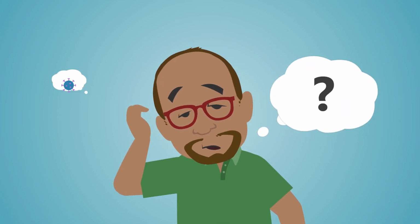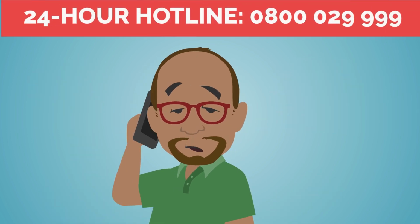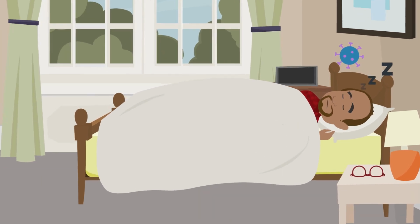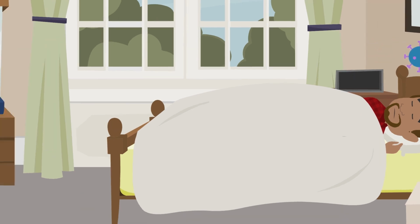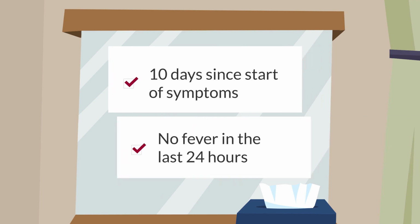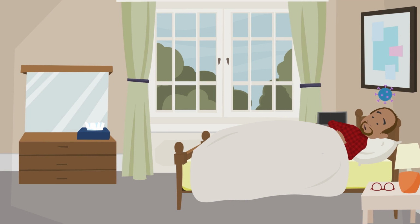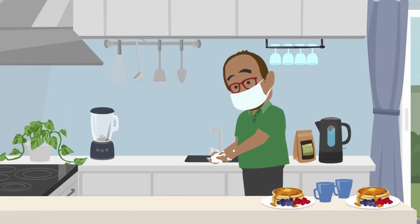If you think you may have COVID-19 but do not require emergency care, call your healthcare provider or the national COVID-19 hotline number for further instructions. Most people can recover at home without needing professional help. The sick person should stay at home and self-isolate in their own room if possible. The CDC recommends remaining isolated for 10 days from the start of symptoms with no fever in the last 24 hours without using fever medication. Most infections occur in people's homes, so it is important to use masks, physical distance, and wash surfaces and hands regularly.